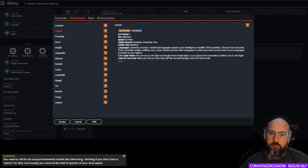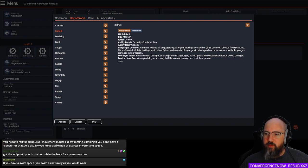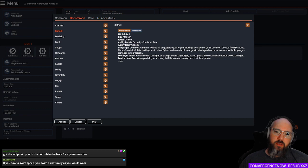Land on your feet. Got the whip set up with the hot tub in the back for your merman, bro. Yeah, dude. If you have a swim speed, you swim as naturally as you would walk. Yeah, that makes sense. When you fall, you only take half the normal damage and you do not land prone. Okay.